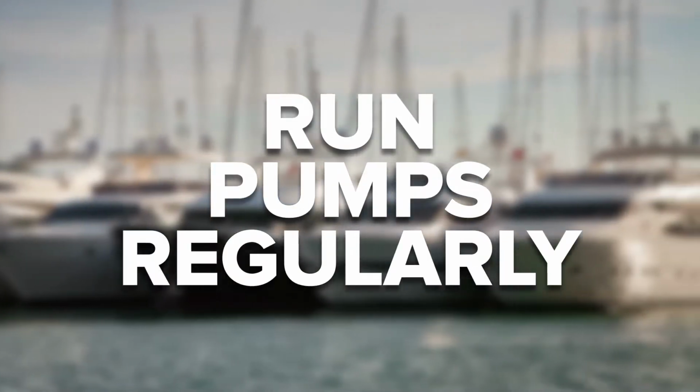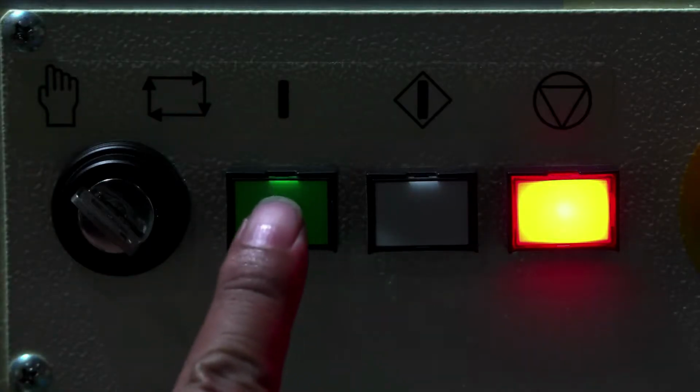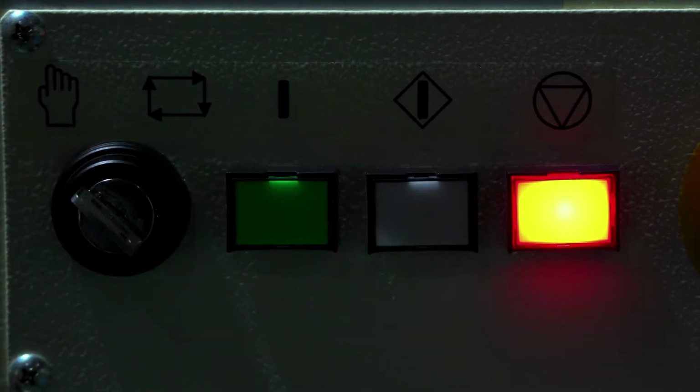Run pumps regularly. It's important to regularly test the onboard equipment, which of course includes your boat's various pumps. Pumps are susceptible to deterioration and general erosion. This can lead to things like overuse of power, pumps overheating, and in some cases circuits being shorted or even fires. Make sure to regularly run your pumps to not only test that they are fully operational, but to also watch and listen for anything out of the ordinary that may indicate a problem to come.